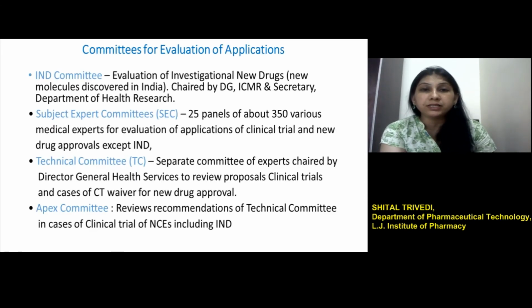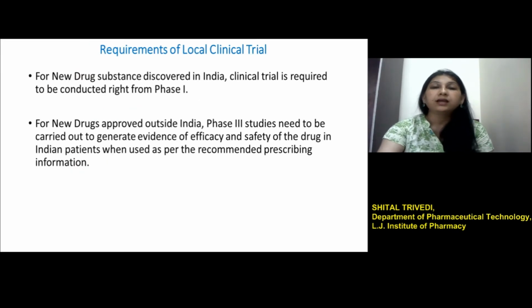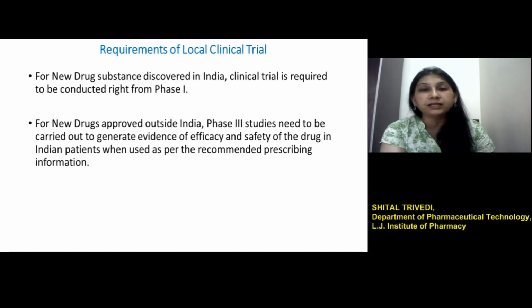The various committees involved in the evaluation of applications are the IND committee, which evaluates the investigational new drug application, that is, a drug discovered in India, and is chaired by the Director General ICMR; the subject expert committee, which includes medical experts and is related to the evaluation of clinical trials; technical committees; and apex committees. Let's see some information regarding the clinical trial.